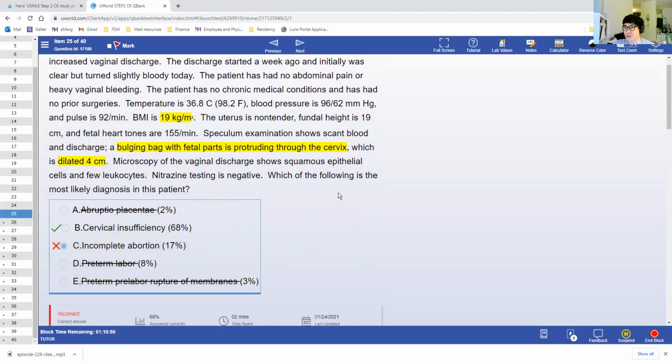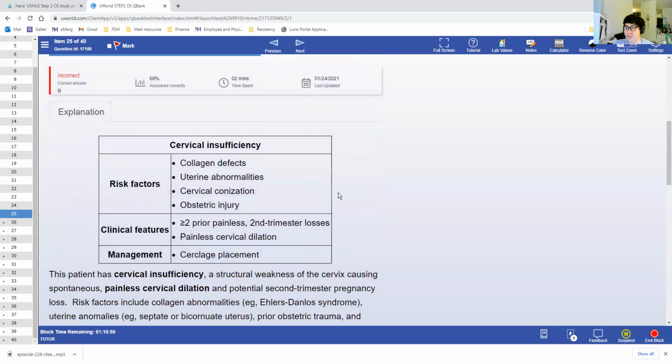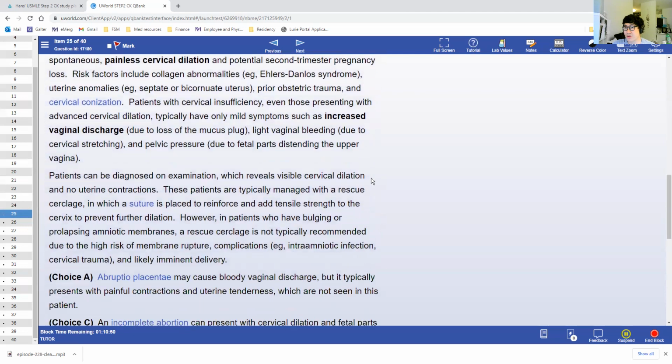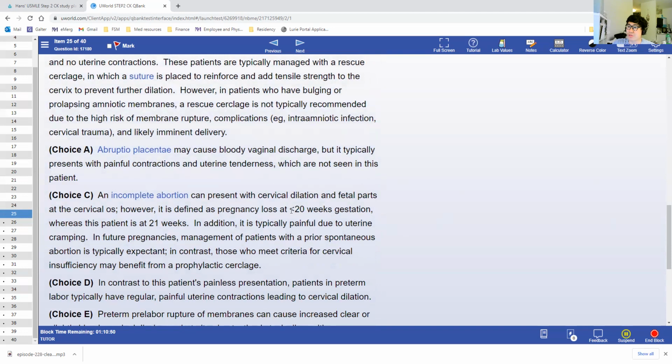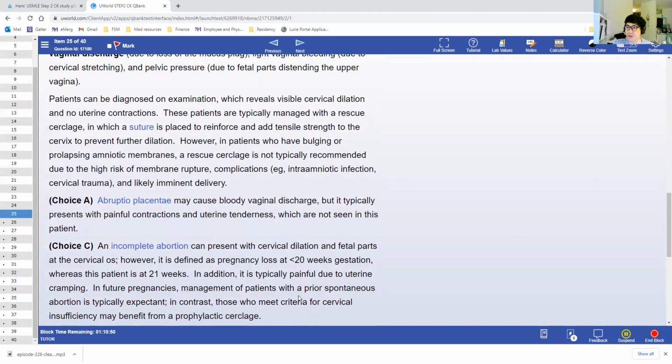Nope, it is not. So apparently it is cervical insufficiency. Painless cervical dilatation. This patient has cervical insufficiency, structural weakness of the cervix causing spontaneous painless cervical dilation, potential second trimester loss. It is not an incomplete abortion because that is defined as less than 20 weeks. So I guess I got the cutoff wrong. I thought the cutoff was 21. Incomplete abortion is typically painful due to uterine cramping.